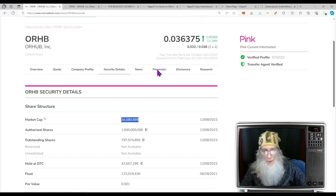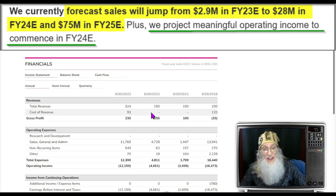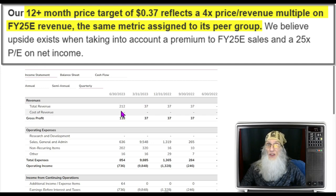Financials for ORHB. All right, I really don't understand the past years. I see that their fiscal year ends in June. So their last year ended June 2023, just a little while ago. And as you can see, they started bringing in some revenues, doubling whatever it was they were doing before. They hit $324,000. Quarterly, you got the same thing going on the past quarters. I'm not quite sure what that's about. But the last quarter in June, they did $212,000.